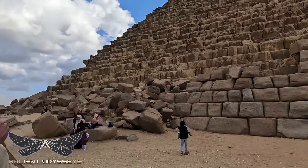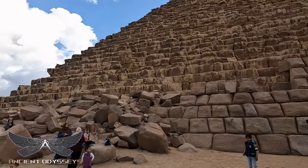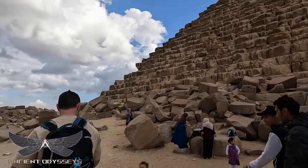Where it certainly appears that they've already started to, I don't even want to say reassemble. They've put some back up on the side.